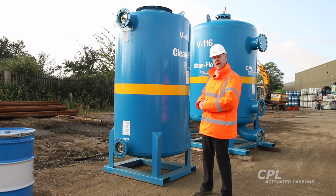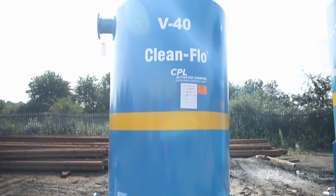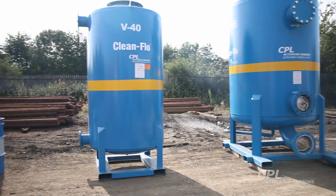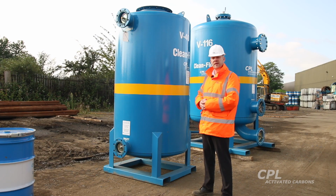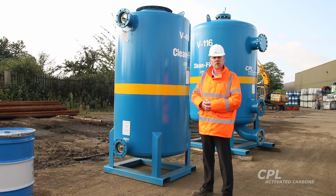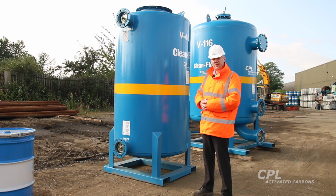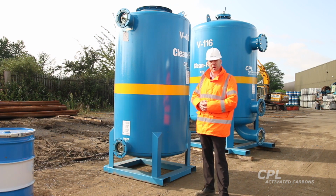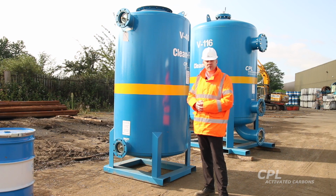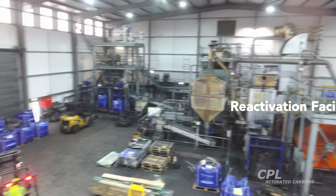Moving on, here we have the 2-cube VOCSorber, which is a small, sturdy unit delivered with skids, and it's easy to install at your site. It is filled with 2 cubic meters of our Filtracarb activated carbon, and typical applications include odour control, biogas purification, and VOC abatement. The vessel is supplied on a rental basis, so when the carbon is spent, we will simply replace this unit with a replacement unit containing fresh carbon, and we will take the unit back and recycle the carbon at our reactivation centre in the UK.